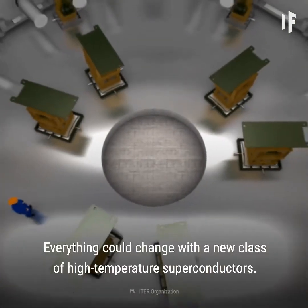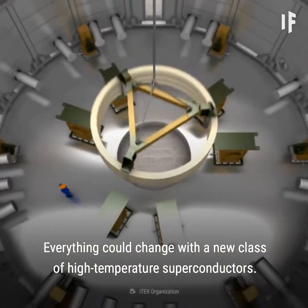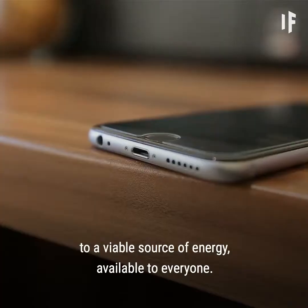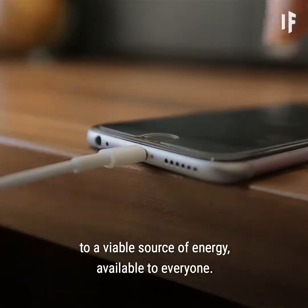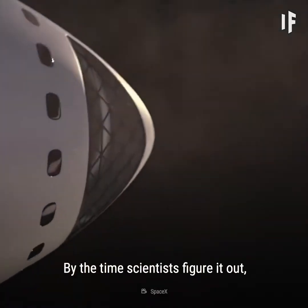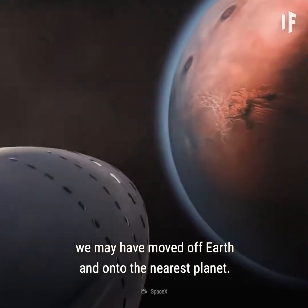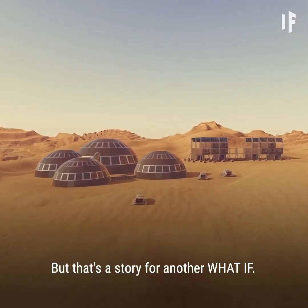Everything could change with a new class of high-temperature superconductors. That would bring nuclear fusion from an expensive science experiment to a viable source of energy available to everyone. By the time scientists figure it out, we may have moved off Earth and onto the nearest planet. But that's a story for another What If.